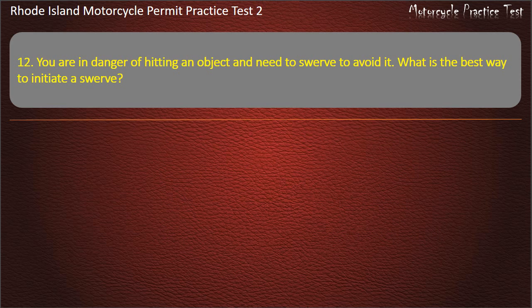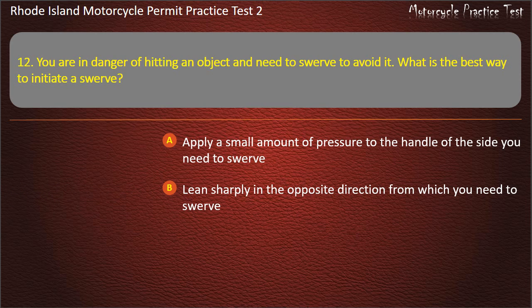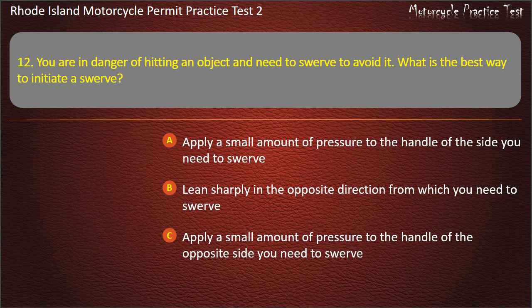Question 12. You are in danger of hitting an object and need to swerve to avoid it. What is the best way to initiate the swerve? Apply a small amount of pressure to the handle of the side you need to swerve. Lean sharply in the opposite direction from which you need to swerve. Apply a small amount of pressure to the handle of the opposite side you need to swerve. Lean sharply in the direction you need to swerve. Answer. Apply a small amount of pressure to the handle of the side you need to swerve.